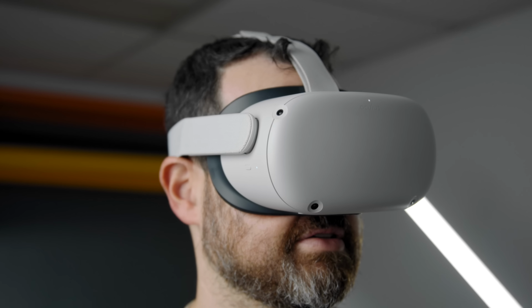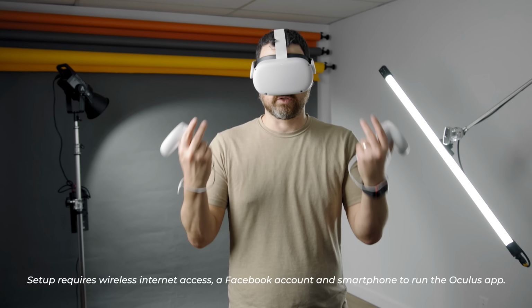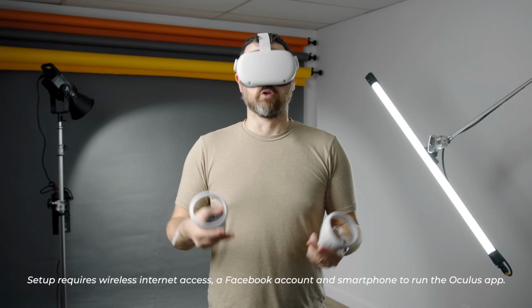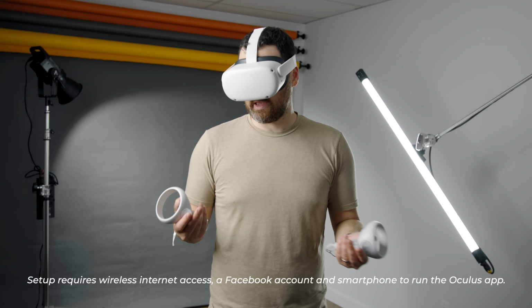So this is an all-in-one system. And by that, I mean it's really everything that you need. You've got your controllers, you've got the headset, it has speakers built in, so you don't need anything else. Literally inside of that box is all you need to go anywhere in the world with VR or play any of the VR games that are available.